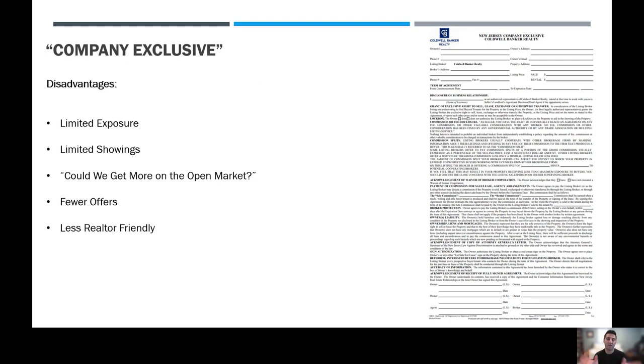The argument is quality versus quantity. Ultimately, you need one buyer for the house. But the question is, what is the best approach? In many instances, it depends on the seller that you're talking to. The question that always comes in the minds of those sellers is, could we get more on the open market? And ultimately, there's a risk-reward to this.